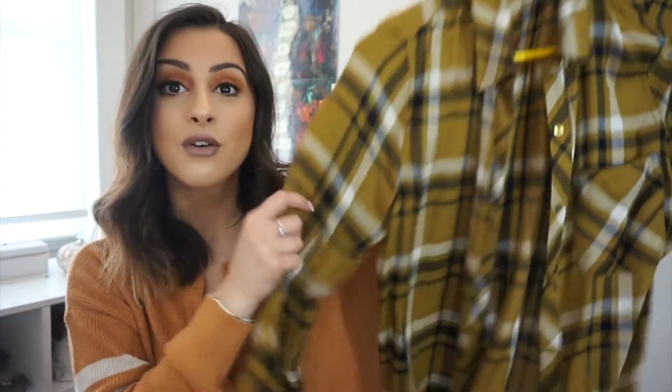So next item is definitely a fall essential. I only have one this year because I gave one to my sister when she was visiting, so I don't have a bunch, but I am definitely in the market for some more. This is a flannel. I got mine from Windsor last fall, and these colors are just such fall vibes. I actually wore this in the spring too, but I love flannels for this time of year. It's just such a fall vibe, you know what I mean? And they're so cute, and you can dress them up, dress them down, whatever. I love flannels.